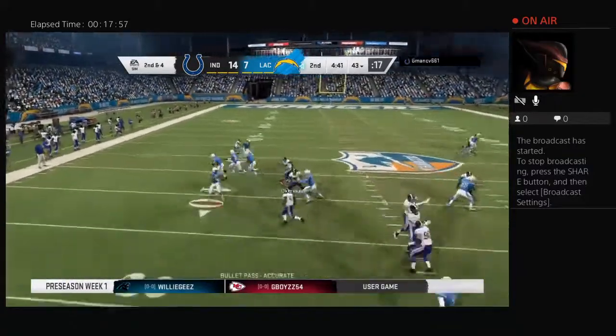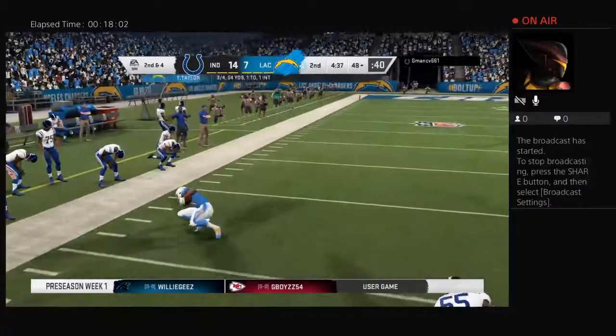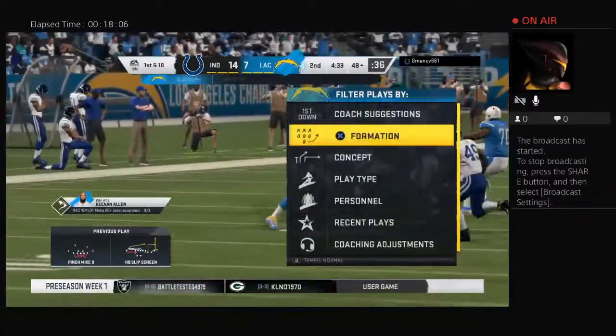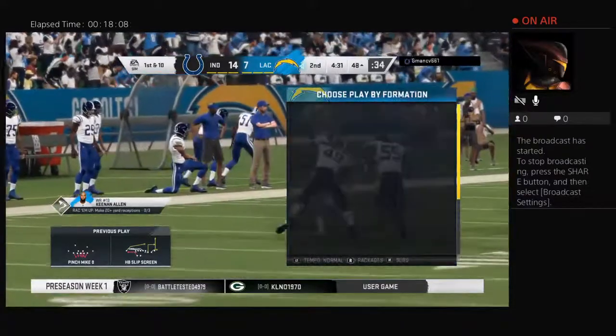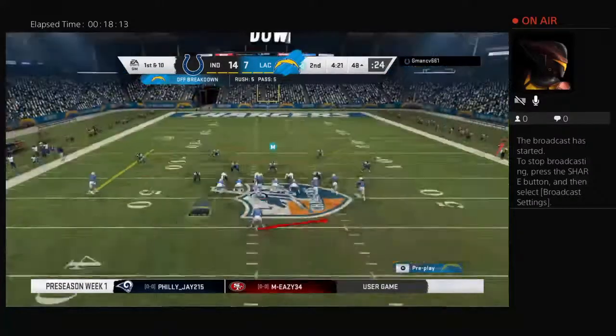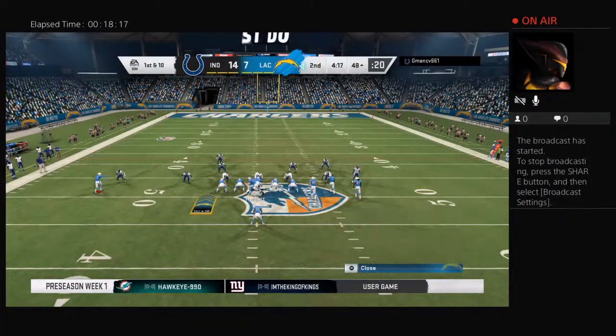On 2nd down and 4. Taylor. Now they set up the screen. That's complete. And he'll be brought down at the 48-yard line. 9 yards to pick up there, and it's a 1st down. For a second there, I thought that might break big. Screen pass. Looked like it was coming together. Looked like there was an opening. Still, ended up with a solid gain.